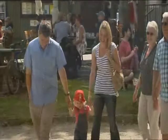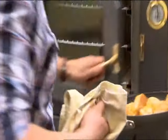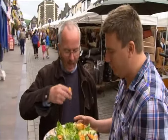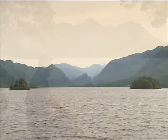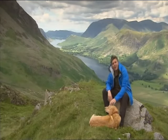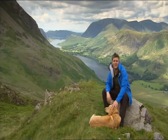I'm Peter Sidwell, I'm a chef and I live with my wife and daughter just outside Keswick. For 7 years, I've been cooking my unique style of food for locals and tourists alike. I use the great outdoors as my inspiration, making the most of the fantastic produce to be found in the area I call home. Welcome to my world, a world of mouth-watering food and breathtaking scenery.